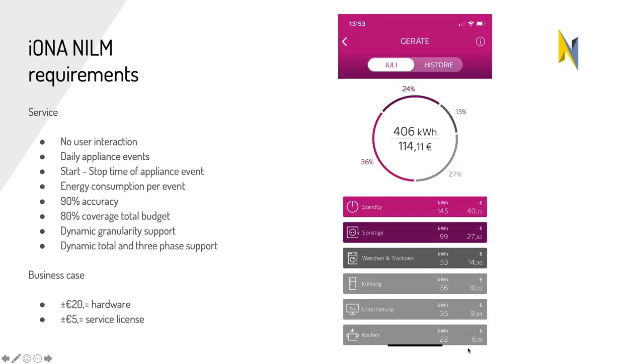So what are the requirements? The first requirement that we discussed with Innogy is that an energy insight service is still a very low interest product for consumers. Consumers are not willing to interact a lot with a service, and they're not willing to spend a lot of time to configure and train a service. So the service should be without any configuration. It should work without any user interaction.